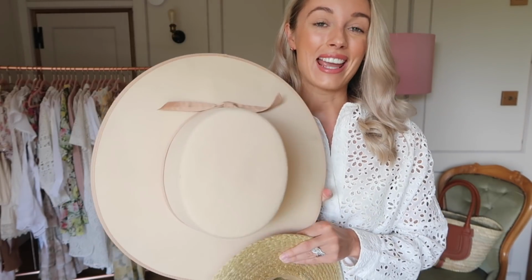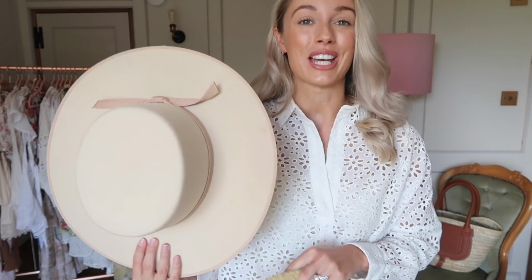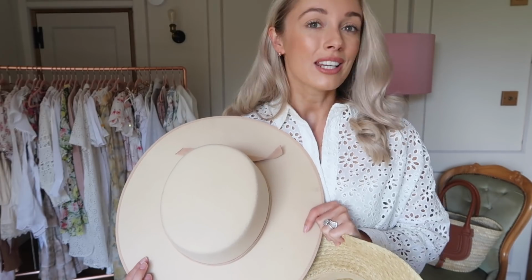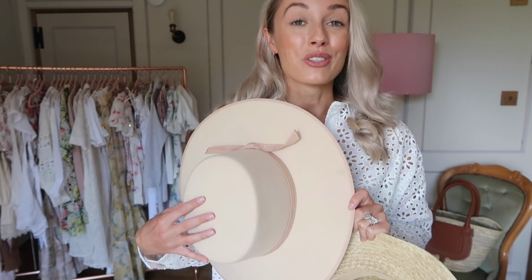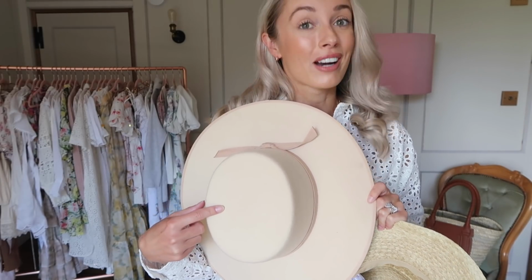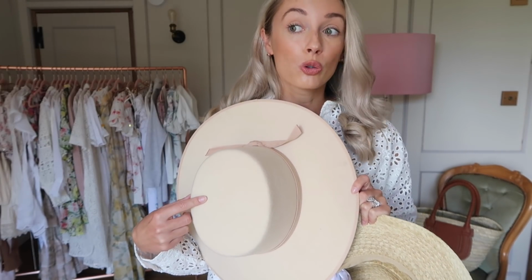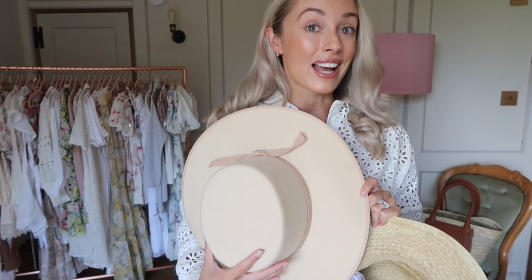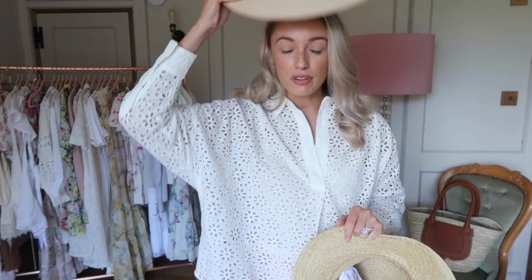This one is a lack of colour hat from the Outdazzle boutique. It's just the most classic, gorgeous hat. Initially, I thought that this style of hat was really an autumn-winter thing. Actually, it was fellow influencer Lauren Crowe wearing maybe even this exact hat or something very similar when I went to a jewellery event with her a couple of months ago that made me think, oh my goodness, actually they work all year round. Love the colour of this one.